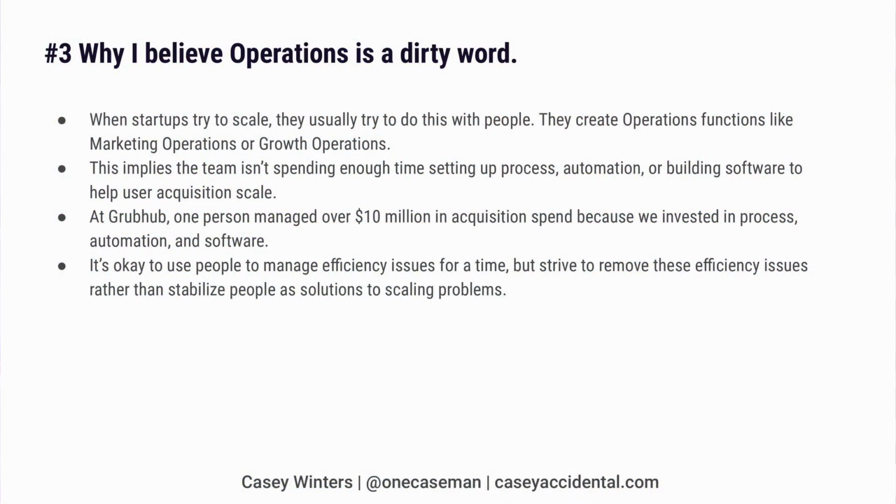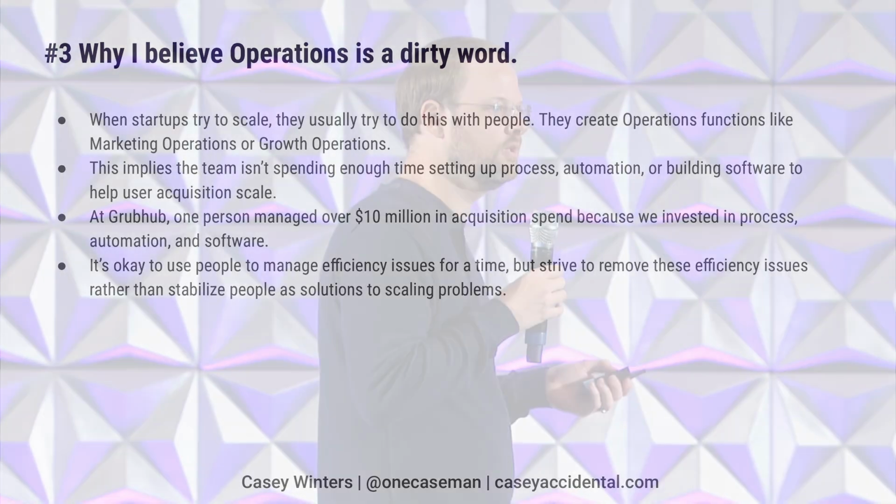OK, tip number 3, in terms of scaling user acquisition. I find that operations is a dirty word for how you want to scale. When startups generally try to scale, there's a lot of issues. There's a lot of things you're trying to fix. And a lot of times the fastest way to fix it is to hire more people. Hire marketing ops people, hire growth ops people. And that potentially is not a bad idea.